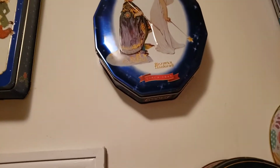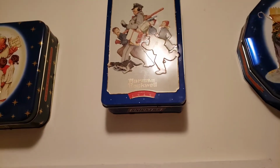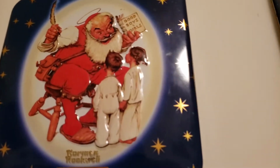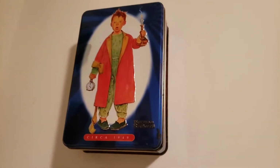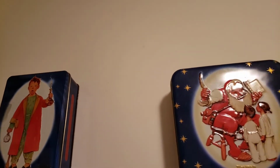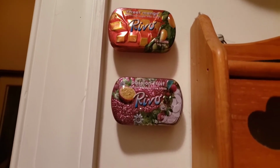I hadn't seen these anymore. These are the Snickers. I got 4 of them. And I had picked up for, I think, 4 years in a row. Isn't that cute? I think they're all Norman Rockwell. I gotta bend down and get my minion I just knocked over. And then these little ones here, y'all, they still got the candy in them.